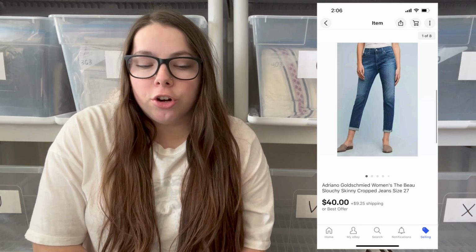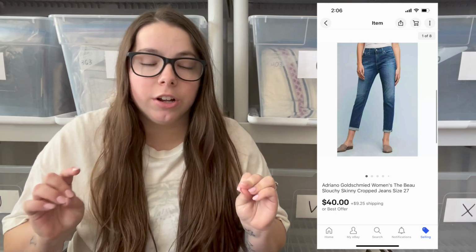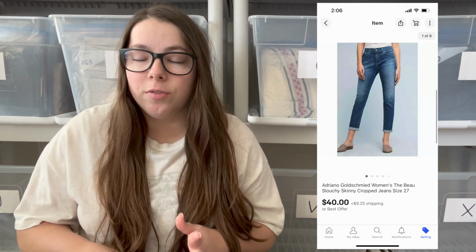And I don't remember the fee or anything on these just because I didn't write it down, and eBay is just very strange, and I'm still getting used to it. But I'm super happy with this sale, and it had such a great profit for myself and my client.